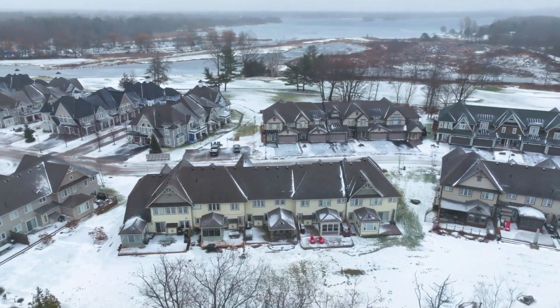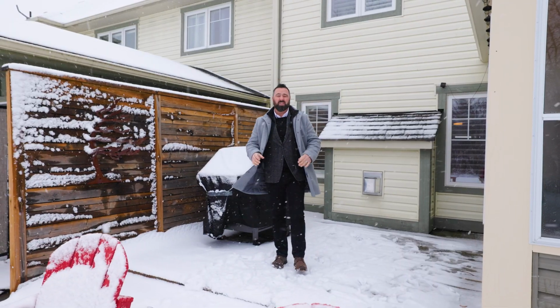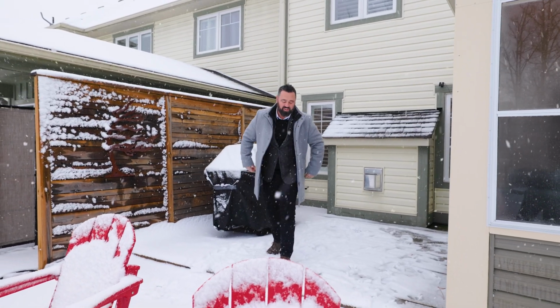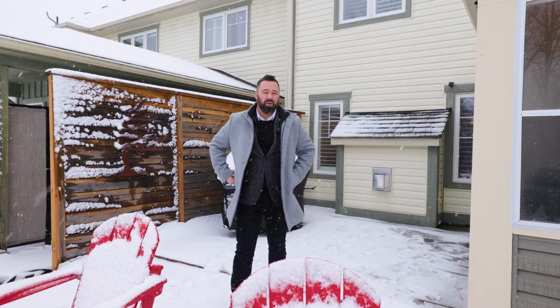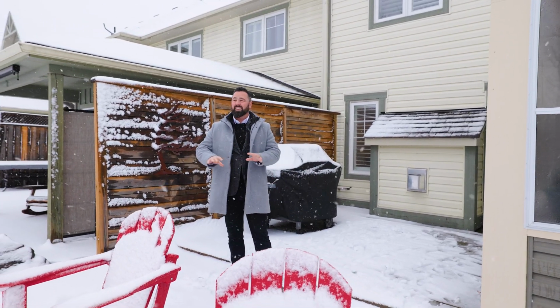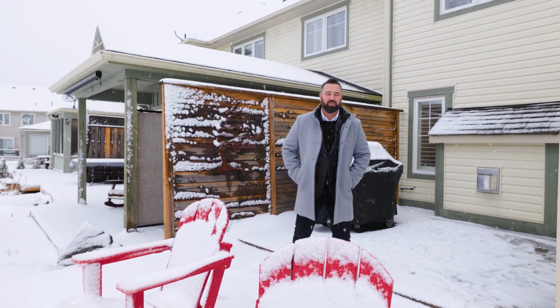What I love most about this backyard is how well they've privatized this space. It's such an important criteria to this development. You can see they've got the wood privacy walls on either side. Of course, your 3-season sunroom that we already touched on, and it's all rounded out with not 1 but 2-tier decks, the ideal spot to sit back, relax, enjoy the barbecue.